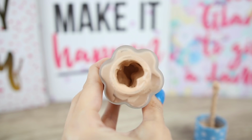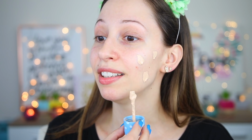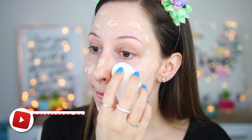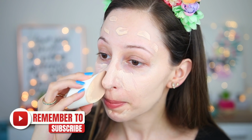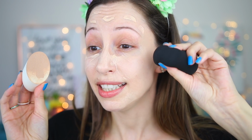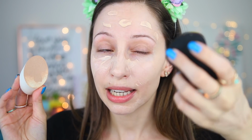The consistency is jelly. Oh, that's cooling. Oh, that feels so nice. So refreshing. It has a very light, fresh scent, but it is chemical. The shape of the sponge is so strange. It's not easy to go near my nose. The material of this sponge feels very different than a regular beauty sponge, this one by Catrice. It blends the product, but I have some areas with patchy, unblended BB cream.